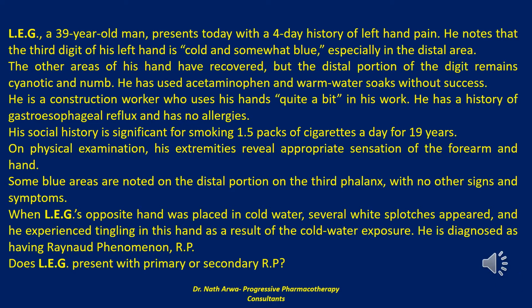LEG presents with what is most likely secondary Raynaud phenomenon owing to one of several potential underlying causes. His clinical presentation is classic for Raynaud phenomenon, with vasospasm, pallor, and a cyanotic overtone. The diagnosis is confirmed by the cold water test, which indicates that the vasospastic attack is precipitated by cold exposure. He has a work history that may easily include hand trauma and the use of vibrating machinery, and his age also suggests secondary Raynaud phenomenon.